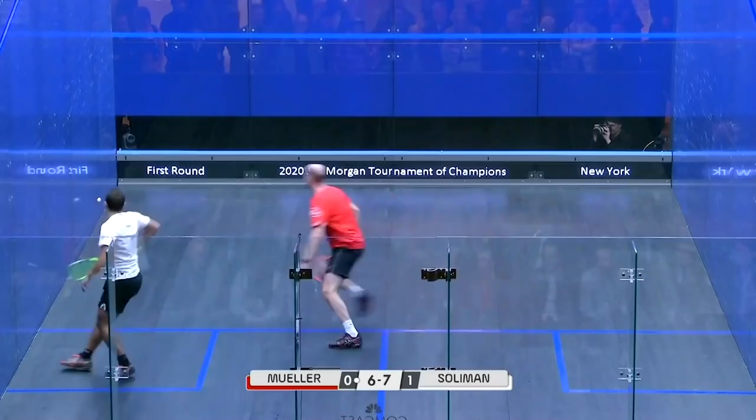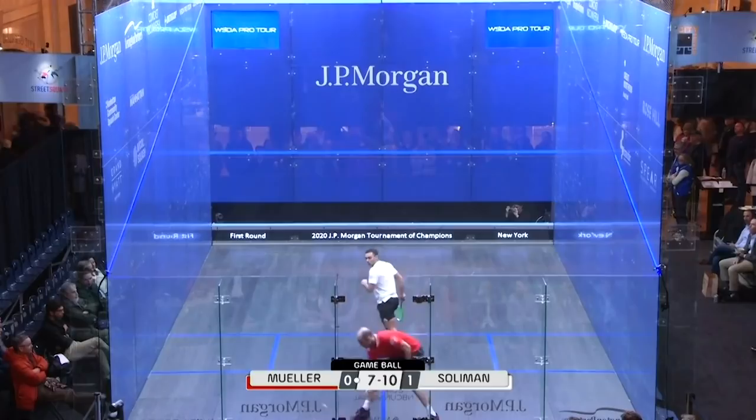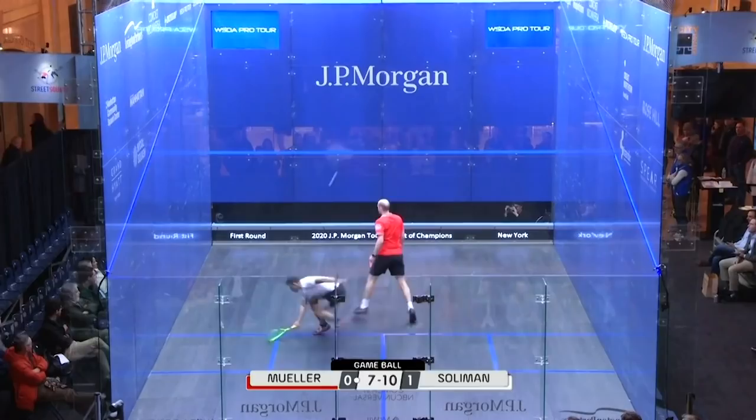It's a wicked shot from Soliman. Hand out, soaring through the air. Incredible control. That's good, good attack from Mueller. Great hands. Very well played. Good hands.